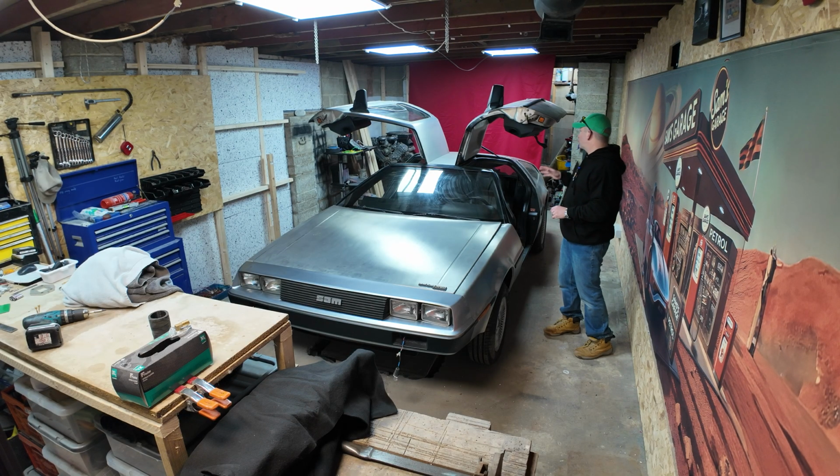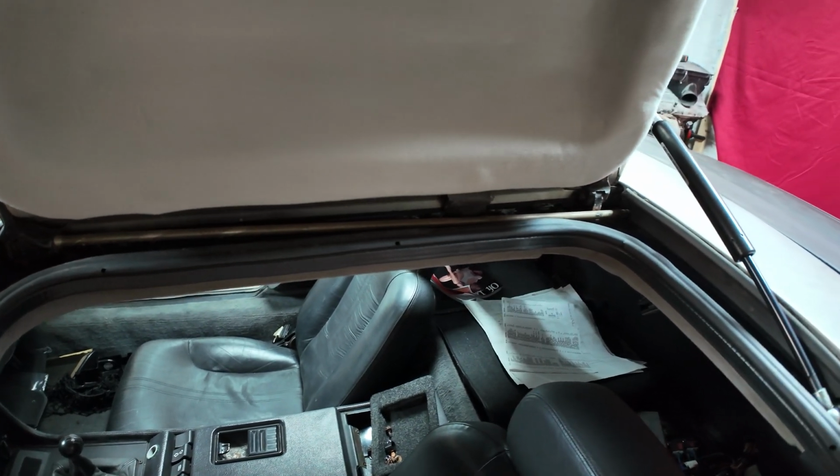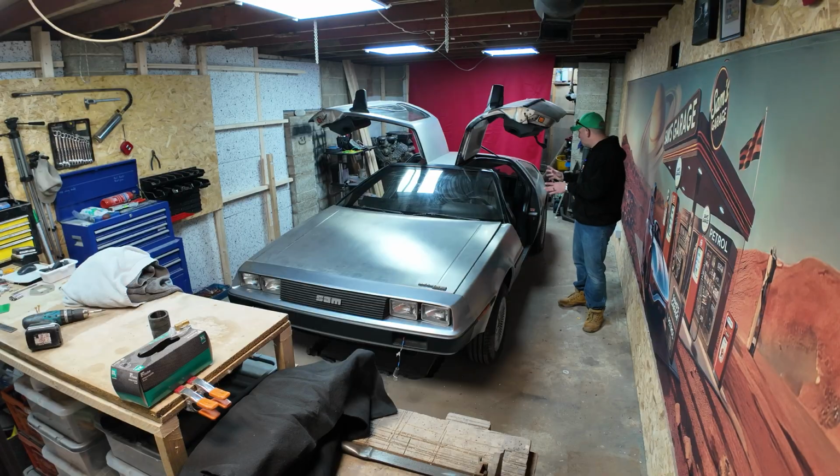And then as you go through, there's things like the torsion bar and the struts that help open the door. They're in pretty good condition as well. There's no problem with those.